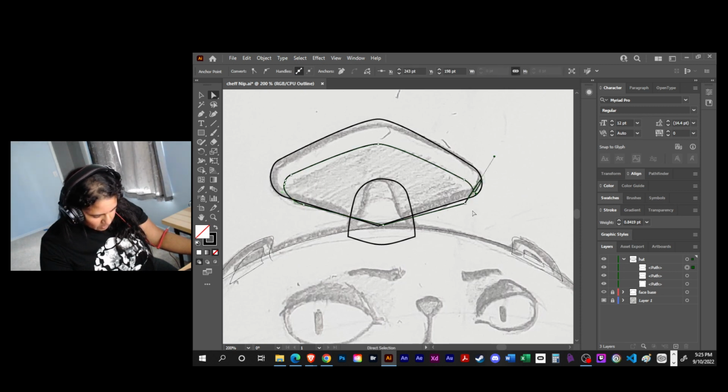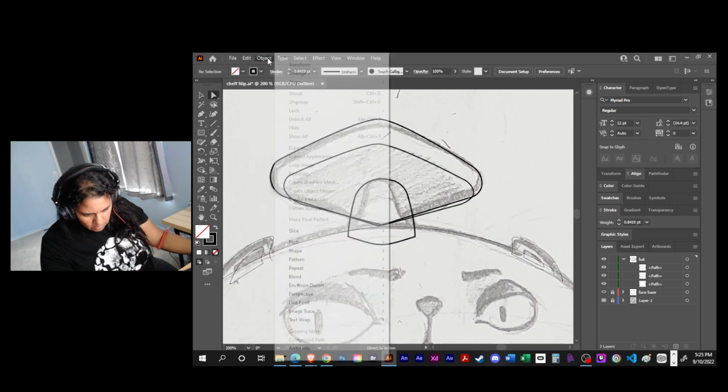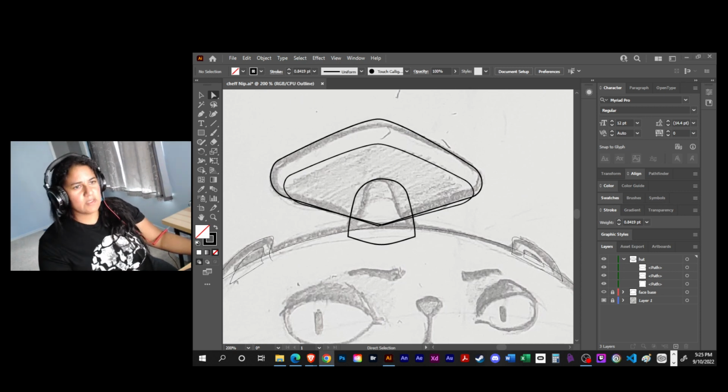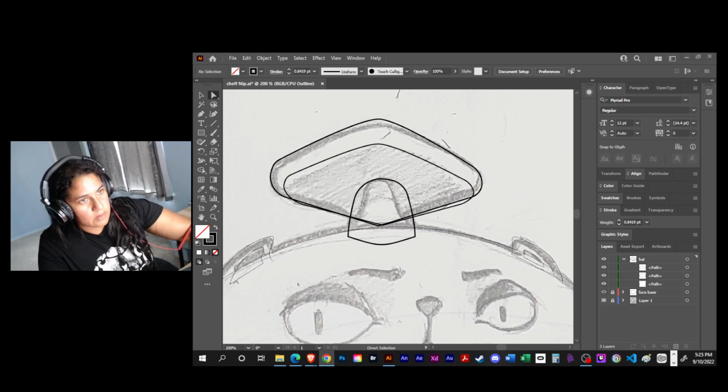Oh, no, no, no. I do not like this. Why are you behaving like this? I shouldn't be doing that. Like, what did I turn on? Okay, direct selection tool, group selection. Let me check Select, All Same Object. Okay. I gotta find this out because this makes no sense. Why is Adobe snapping paths without grids?